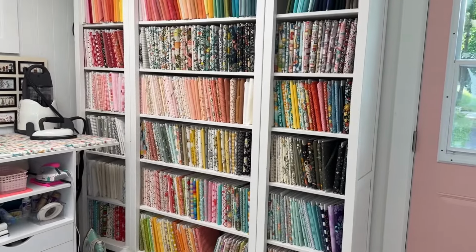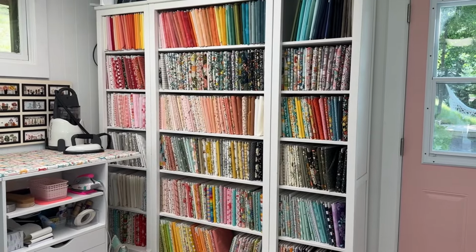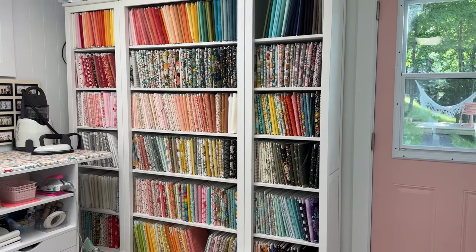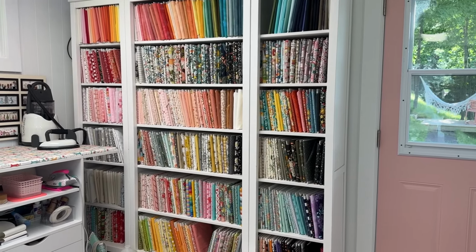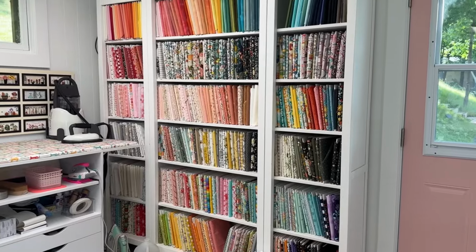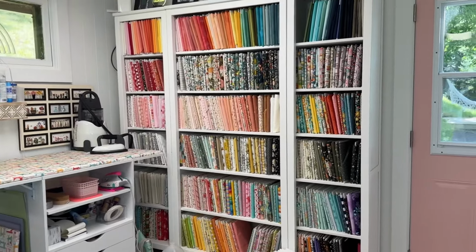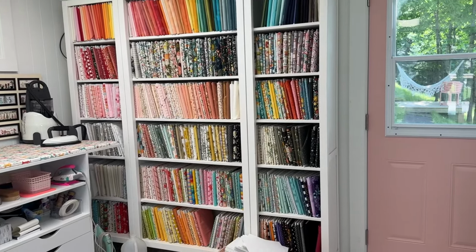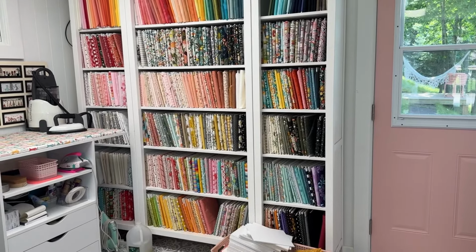But this is where I keep all my fabric out in the open so that I can see what I have. I keep it organized depending on what it is, but mostly by color, also by collection, so that I can easily see what I have, go shopping when I need to get a certain fabric for something, grab it and use it, and it keeps it neat. It keeps it organized. It's not shoved in a drawer.